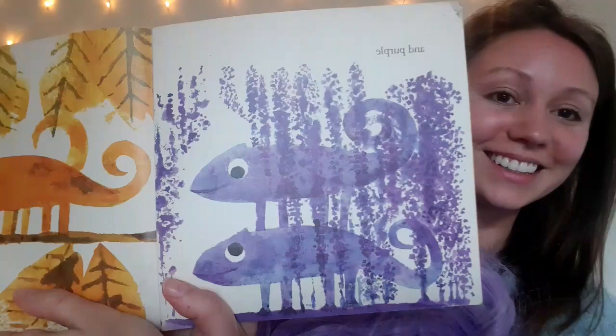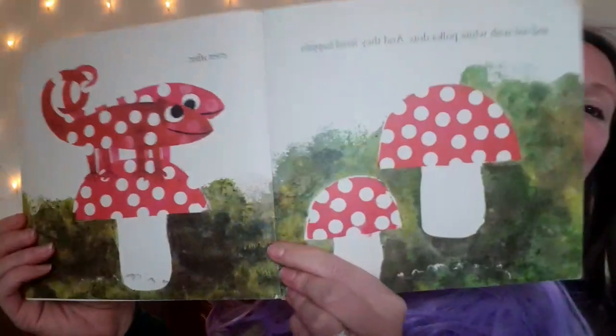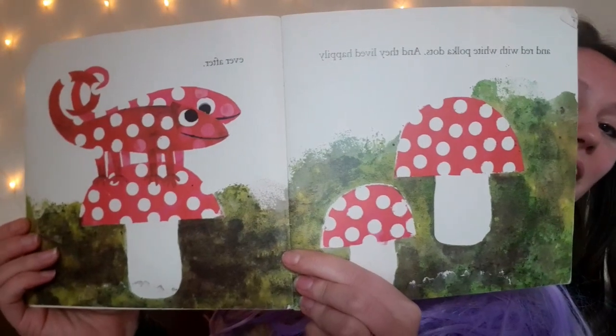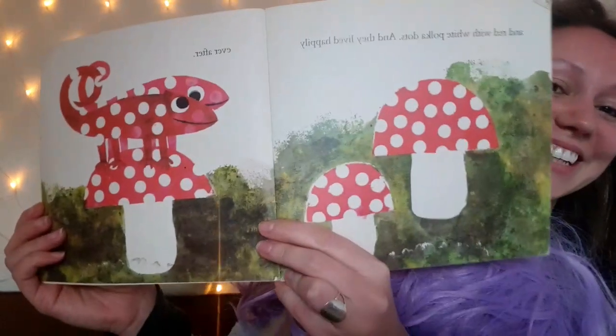And purple. And yellow. And red with white polka dots. And they lived happily ever after. Look, they look like a mushroom. That's fun. Oh, the end.